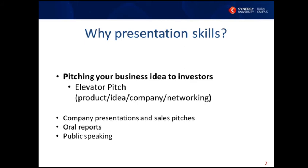or explaining details about your company, or possibly participating in networking events where you would have the opportunity to present yourself or your company or your idea or your product. Even if you're currently working in companies, you would probably have opportunities to present, whether during a sales pitch or to pitch an idea to your boss, board of directors, etc.